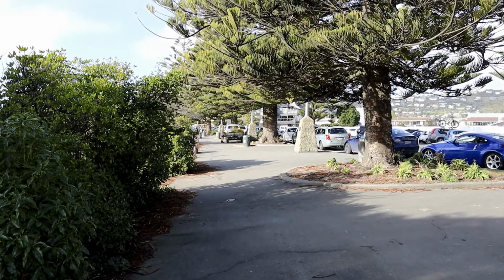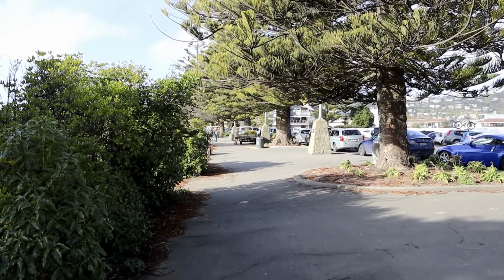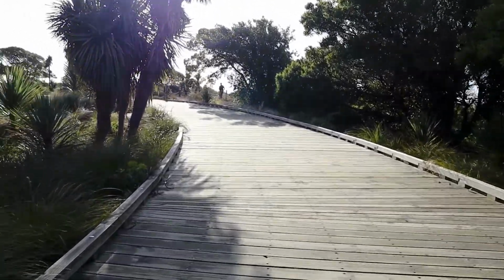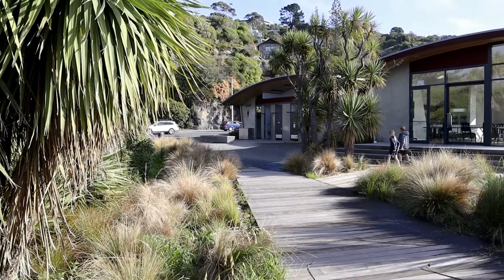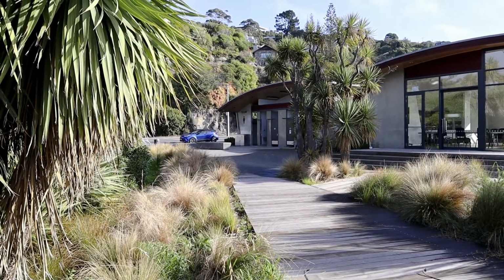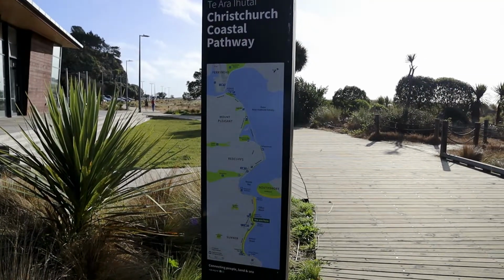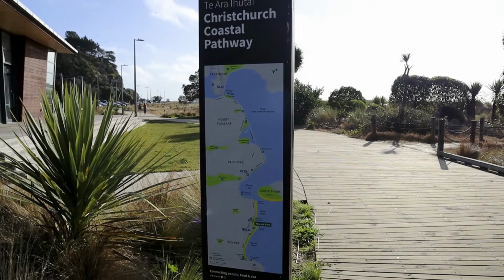So there's a whole series of Norfolk pines down here along the edge of the road. Really pretty trees, Norfolk pines. We're on a cycleway. So there's a set of public toilets there right on the edge of Sumner, and then there's another set round in Red Cliffs. So we're officially on the Christchurch Coastal Pathway, which is this section of the Christchurch 360.